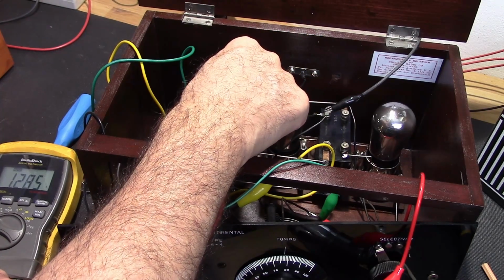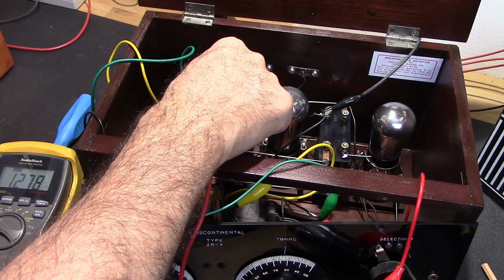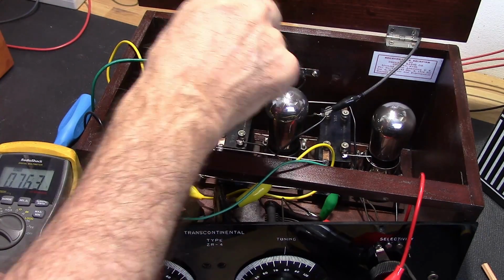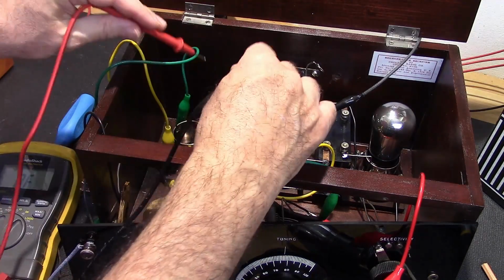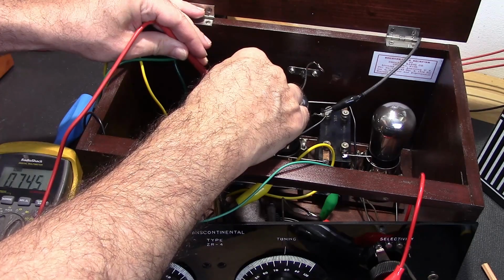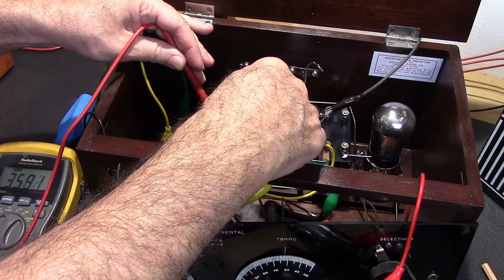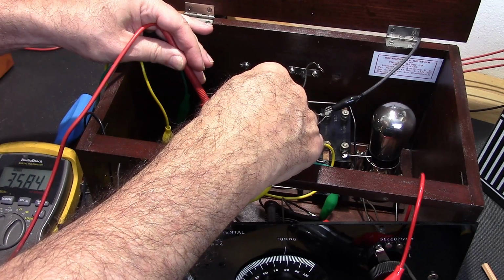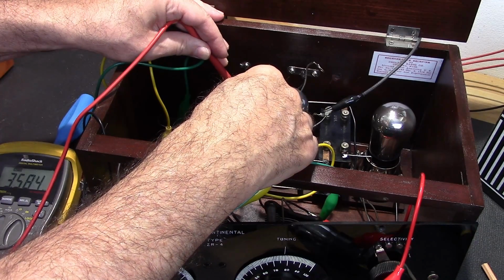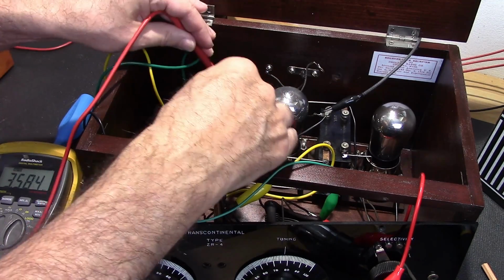Ooh, something's wrong with this transformer. There's no way that can be drawing that down to nothing. There's nothing hooked here. There's nothing hooked to this side. Okay, so I should see about 700 ohms here. Okay, there's about 700, well 725. Should be 3.5K. Everything's checking good. I should see nothing here. Whoa! Holy cow! I got a problem with this transformer.